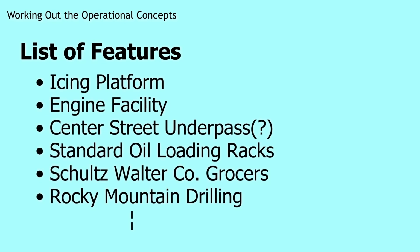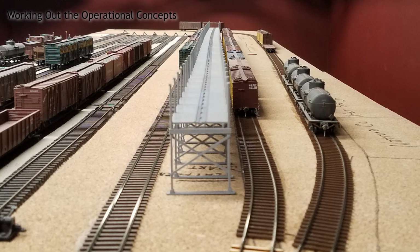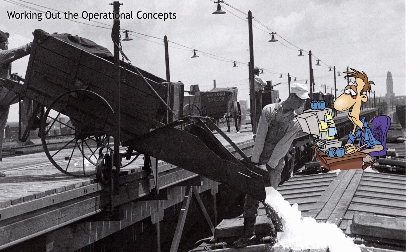The list of features drives operating concepts in various ways. One example of this is the icing platform. In the real world, Casper was a stopping point for icing of reefers. Whole trains would come into Casper, get iced, then head back out in the same direction. These trains received priority handling by the yard. So on the model, the yard operator will have to suspend other work while he moves these cars to the icing platform, then suspend work again when the cars are iced and ready to go. But the icing platform also was a case of the operating concept, handling reefers in a priority fashion in Casper, driving me to include the icing facility in the list of features. The challenge of that was just too good to pass up.